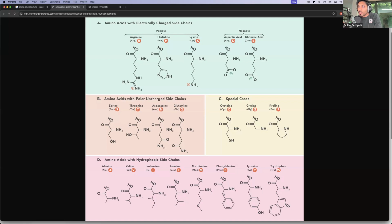If we carry on going towards the right, look at tryptophan. You look how massive that is. A little bit of nitrogen there, but it's still mostly aliphatic. That you can guess compared to the tiny one here.